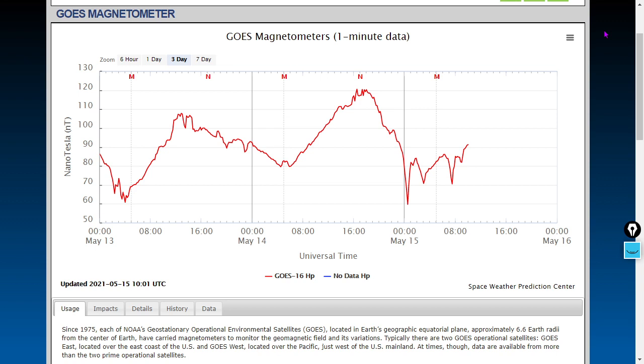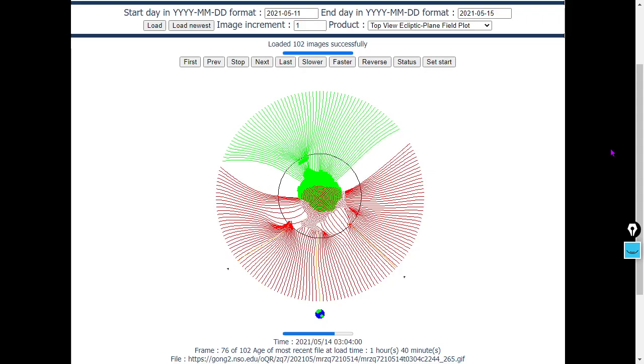GOES magnetometers showing some spikes here. And again, there is a coronal hole wind stream on the way as well. We can expect some sawtooth patterns when that arrives, especially. And we're seeing a more normal range here, although some, again, pretty spiky sawtooth patterns here in the past few hours from the GOES magnetometer. An indication of plasma in between Sun and Earth.